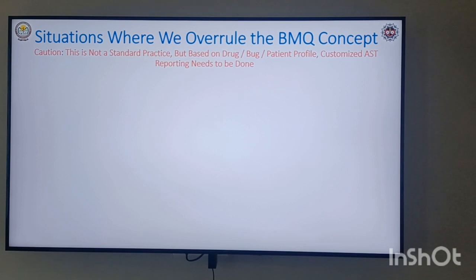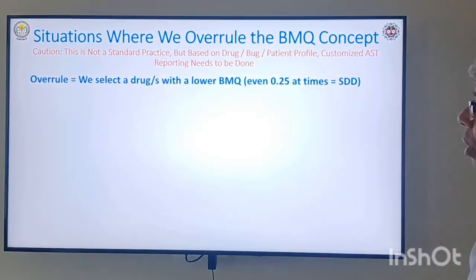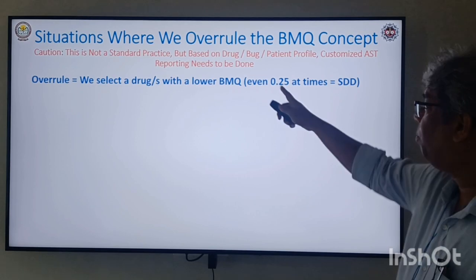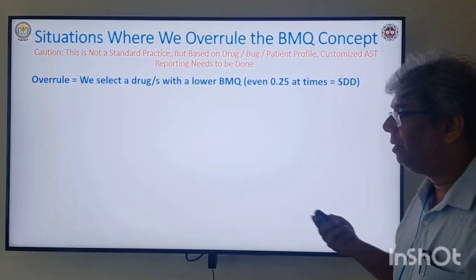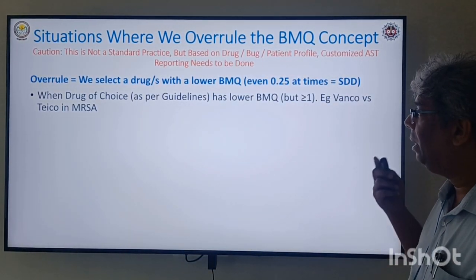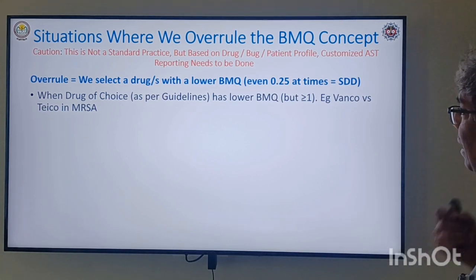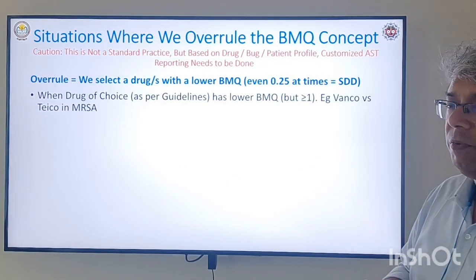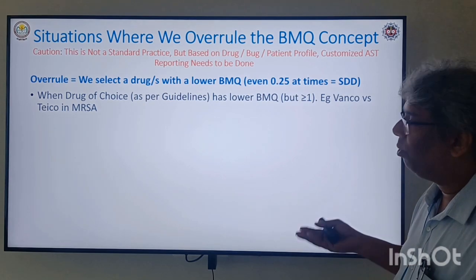So there are situations where we have to overrule the BMQ concept. The use of BMQ itself is not a standard practice, but based on the drug, the bug or the patient profile, customized AST reporting needs to be done. Despite the fact that the BMQ may be less than 1 or even as low as 0.25, what we call SDD, even then we have to overrule the concept of breakpoint to MIC quotient. There are times when you can give only the drug of choice as per guidelines. If the guidelines say vancomycin to begin with for MRSA, then despite the fact that teicoplanin is higher, we can go in for vancomycin because the vancomycin BMQ may be 4 or more than 4.